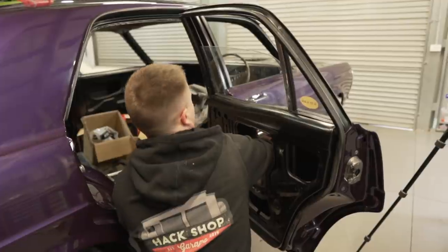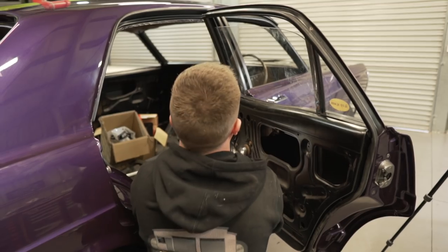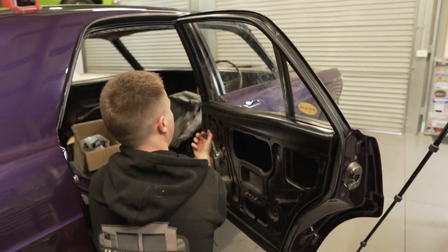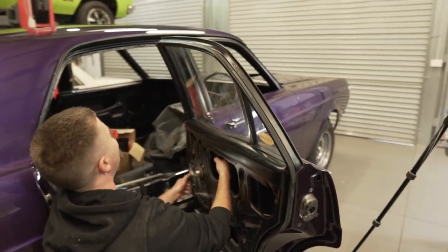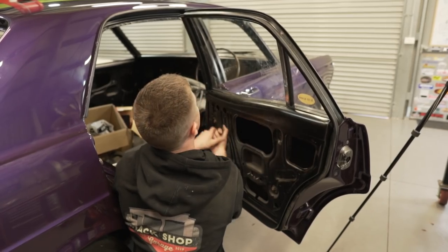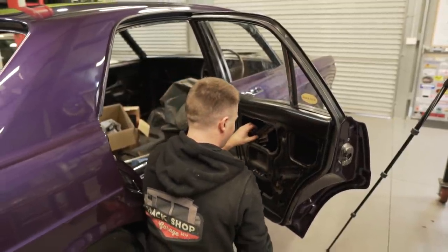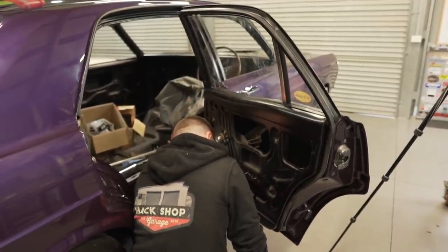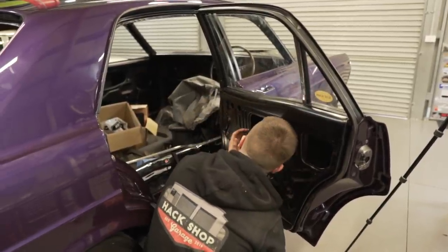Ready? You ready? Oh, out of the way. Hey! I know why that happened. Oh no, that's why. That's not good. How is that attached to the glass? I think it's glued. Oh, that's not good at all.